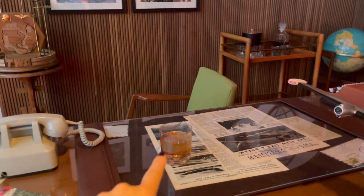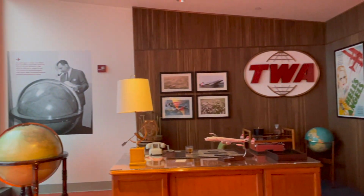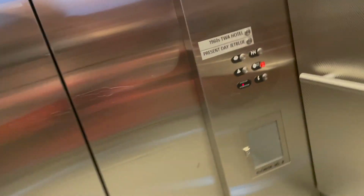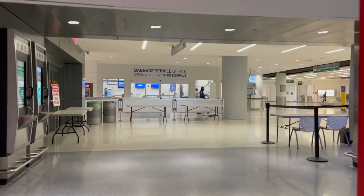It's got a scotch or a brandy on there. This is a cool desk. Transcontinental Flight 44? How'd they do that? They were still flying regular domestic flights, weren't they? So I guess we gotta take this elevator. Present day JetBlue. Oh, it's a good time. It's like a time machine. We're leaving the 60s and going to present day JetBlue. I don't know which way that's opening. And here we are. Just like that.